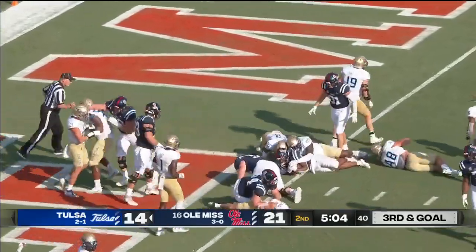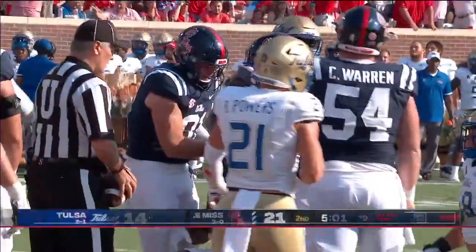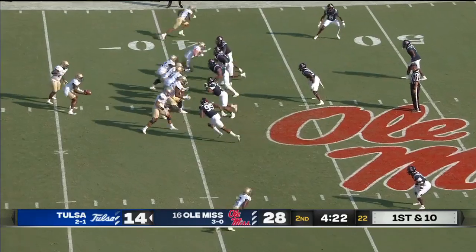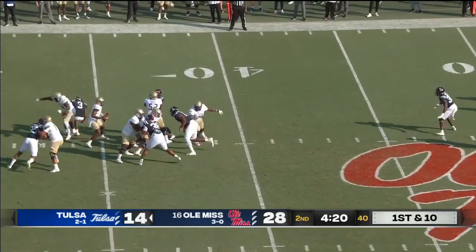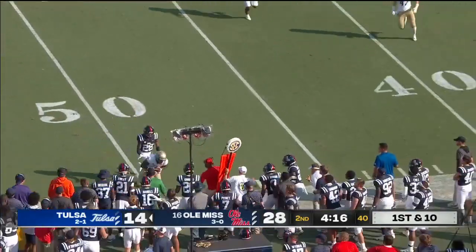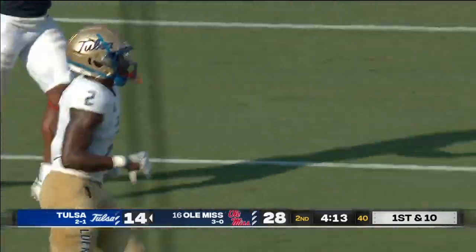Hand off again, right side. Touchdown, Ole Miss. Second today for Quinshon Judkins. On first down and 10, he'll throw here, or look to throw. Stays on his feet, throws near side. Nice catch at midfield. Well done by Stokes to haul that one in. That's a gain of 9.